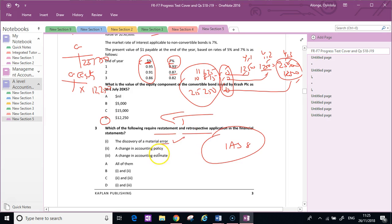Definitely, we always go back with errors. We always go back with policy. We do not go back with estimates. We just don't go back with estimates. And so estimates are just perspective, if you like, perspective. But the other two, we always go back.